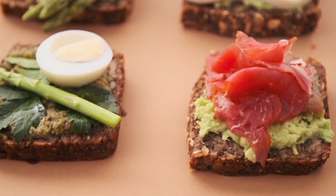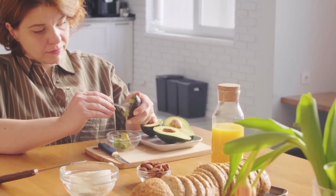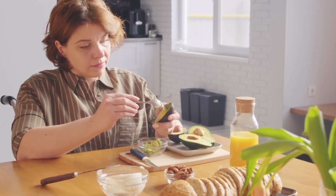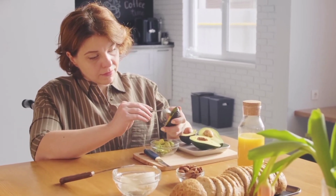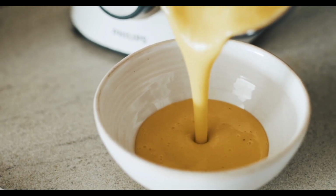You can add toppings like sliced tomatoes, a sprinkle of feta cheese, or a drizzle of balsamic glaze for an extra flavor boost. Avocado toast is not only delicious but also a great way to incorporate healthy fats into your diet. Number 4 on our list is a refreshing smoothie bowl.